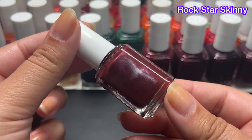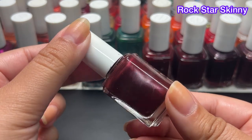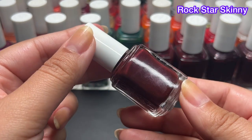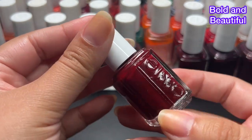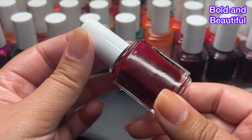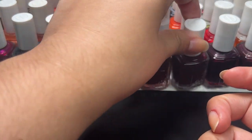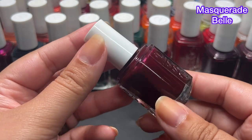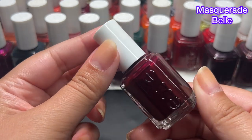Next up, we've got Rockstar Skinny. This one has a really nice shimmer running throughout. You're probably going to get bored of seeing shades like this because Essie has done so many, especially in the past. Here's another one. It's called Bold and Beautiful. I mean, they're really, really gorgeous shades, and they usually have a great formula, but it's just that Essie has done them so much that it just gets a little old. Next up, we've got Masquerade Belle. But with that being said about Essie doing these shades a lot, I still can't help but collect them.